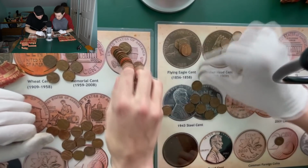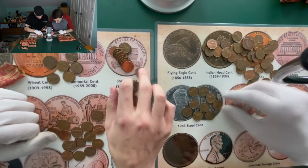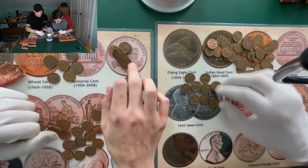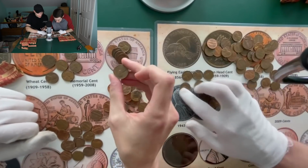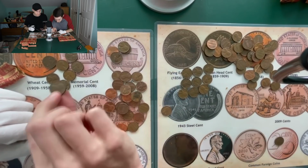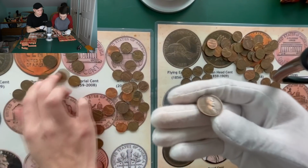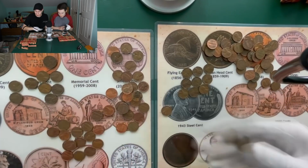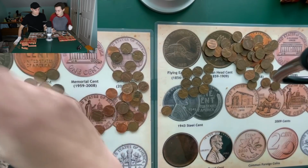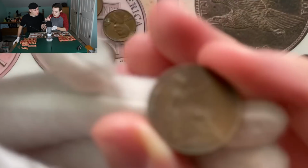Another 1950 for me. Yeah, 50 here too, 56, and that is the end of the roll. So right there we have how many wheats? One more wheat, 3, for me. 6, 57. 9 wheats out of that roll, guys. Unbelievable. 1950 again. Oh, I guess we have 10 because I didn't count that 1914. So it looks like I pulled 8 out of my first roll, and then of course that 1920 farthing. So that's really, really cool.